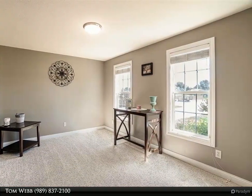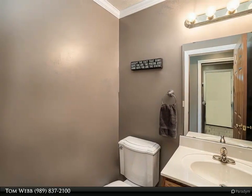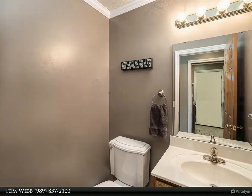This home has been well maintained, is spotless and is ready for you. You'll love living at Fisherville Farms. Take a look today.